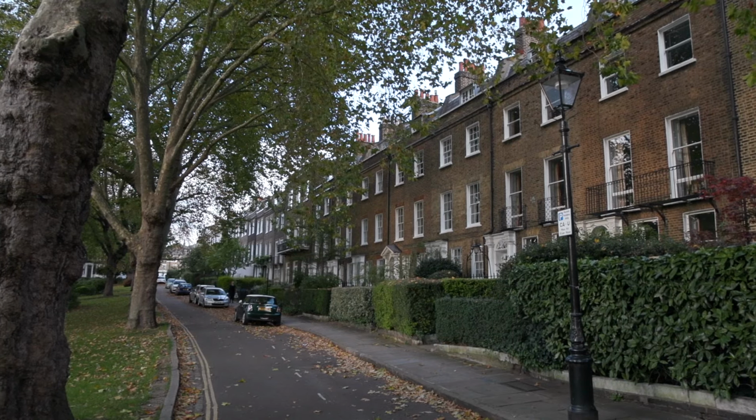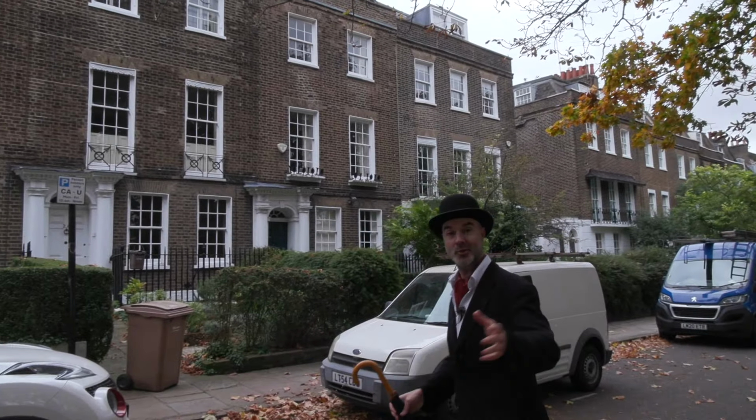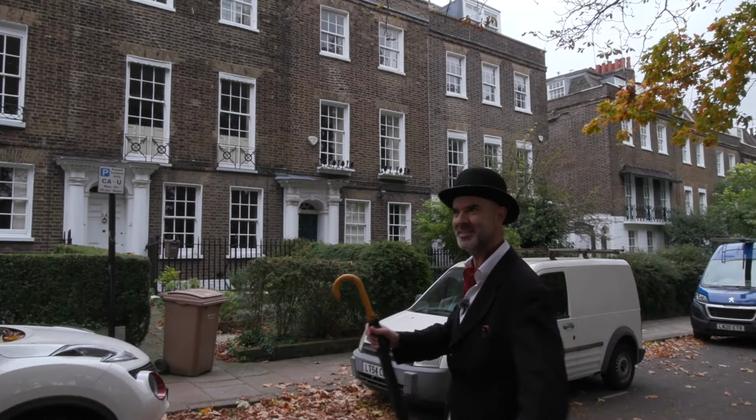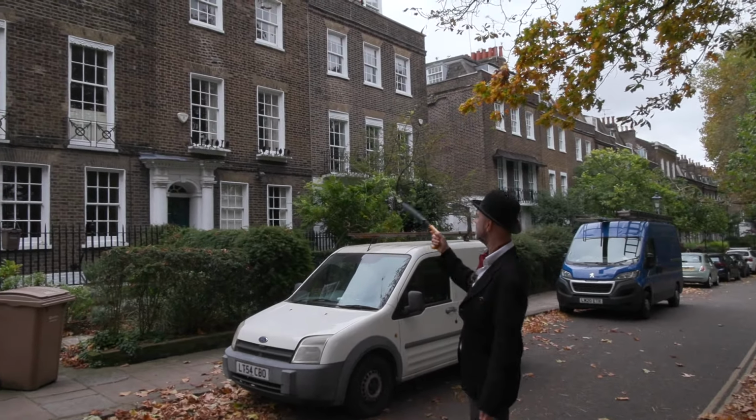It's beautiful. This terrace, Grove Terrace, dates from 1780. Hello to Gemma if you're watching. I don't know if she is. I had a friend who lived here once. Amazing house.